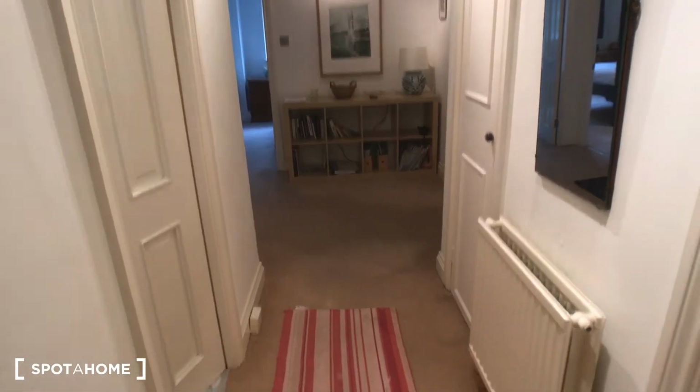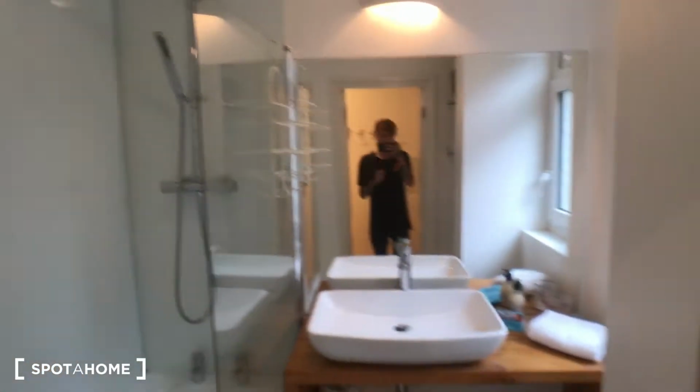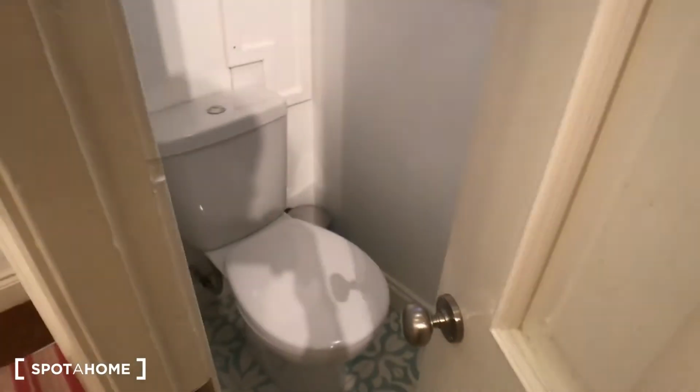Okay, so when you enter the apartment, which is on the ground floor, the first door to your right is the bathroom. So, nice little double opening doors there. Got a bathroom and shower, which is really nice. Nice, fresh and clean and modern. And then opposite that on our left is the actual toilet.